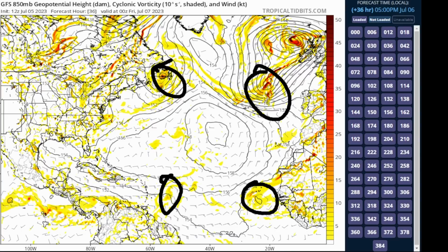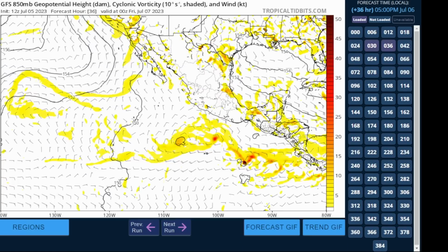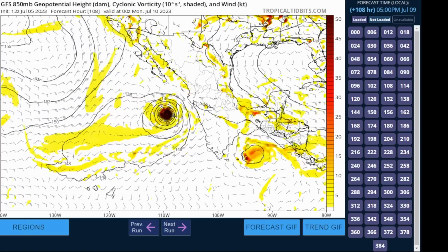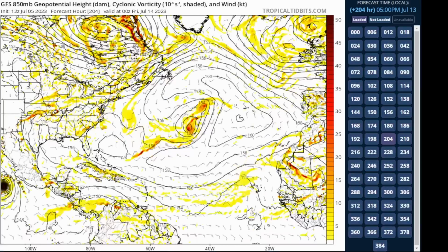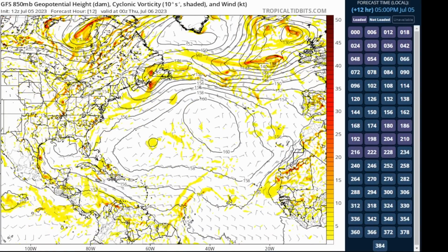So what we want to see, if we go and look at the Eastern Pacific, is a lot of these vortmaxes actually focus and become a tropical storm or tropical depression or a hurricane, right? Here's another one right here for an example. Well, not an example because this is an actual forecast, but this is what we look for when it comes to the Atlantic basin, right? We're not seeing anything like that at the moment.